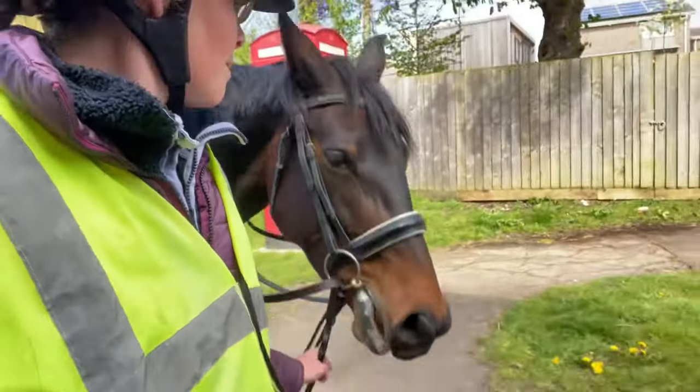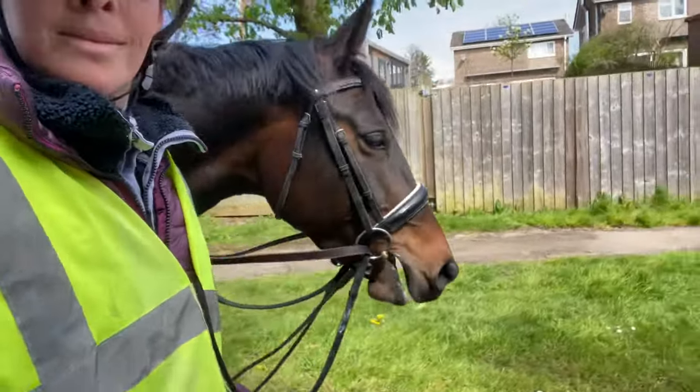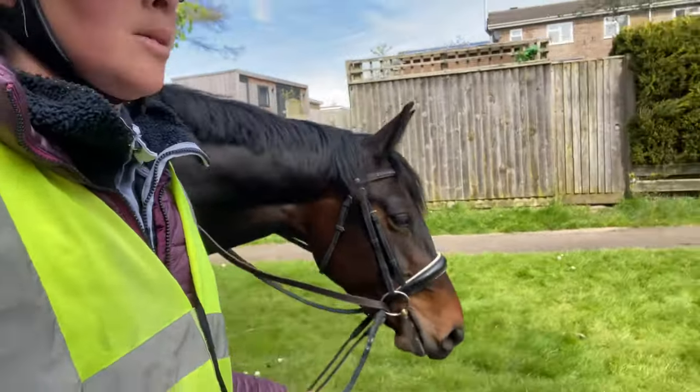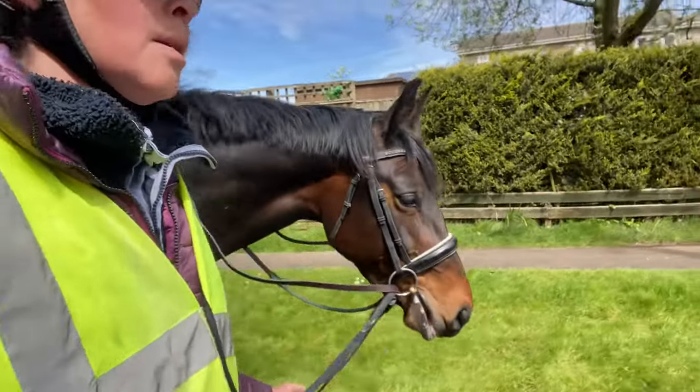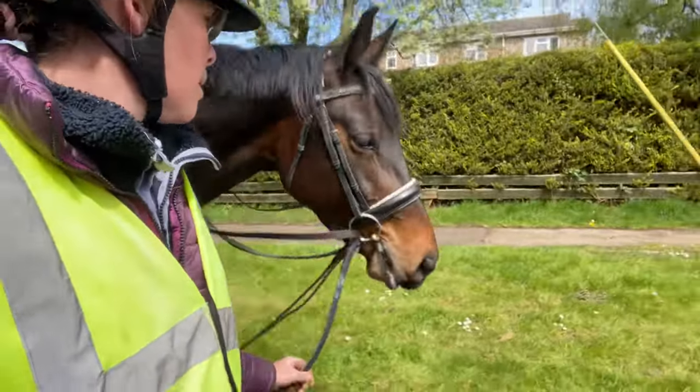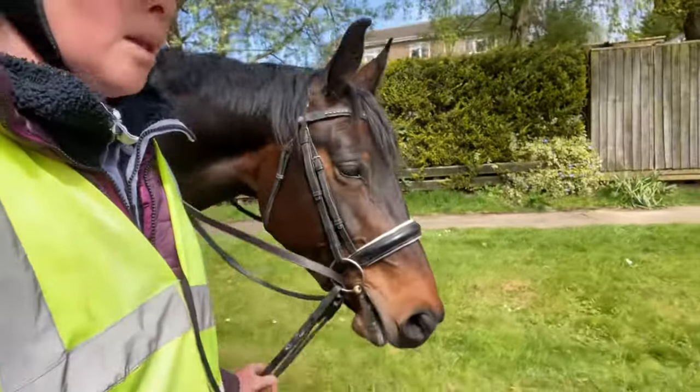So I'm finally starting to bring Sienna back into ridden work. We live in quite a busy area and I'd really like her to be able to hack out on her own. Normally she always hacks beside Corporal. So I decided today just to walk her in hand first of all, get down to one of the quieter lanes, then get on board, hack her along that lane.